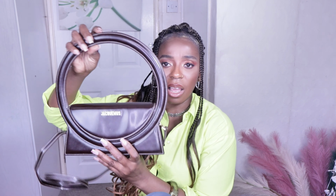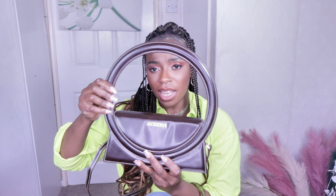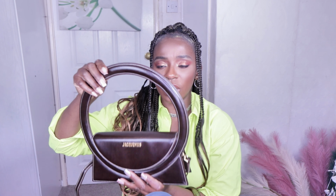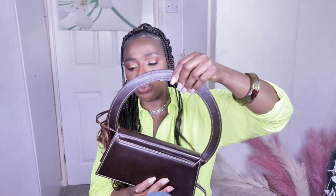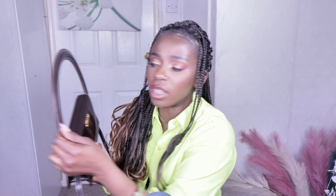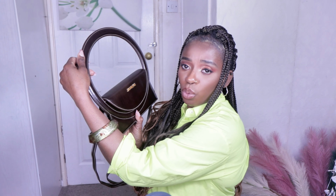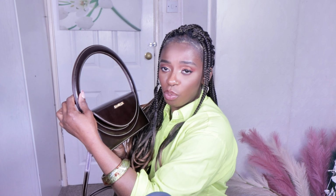And this handle is not structured, it's flexible. You can see it's flimsy, so it looks like something that is going to break. I don't know about its longevity, if it's going to break in future. If you want to open it, don't open it from here, because doing so might damage the bag. It will be a good idea to just open it from here. Avoid doing so much with this handle.